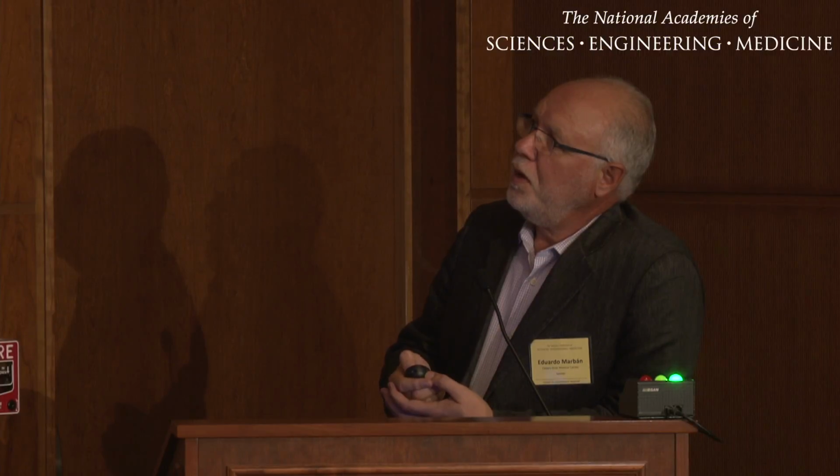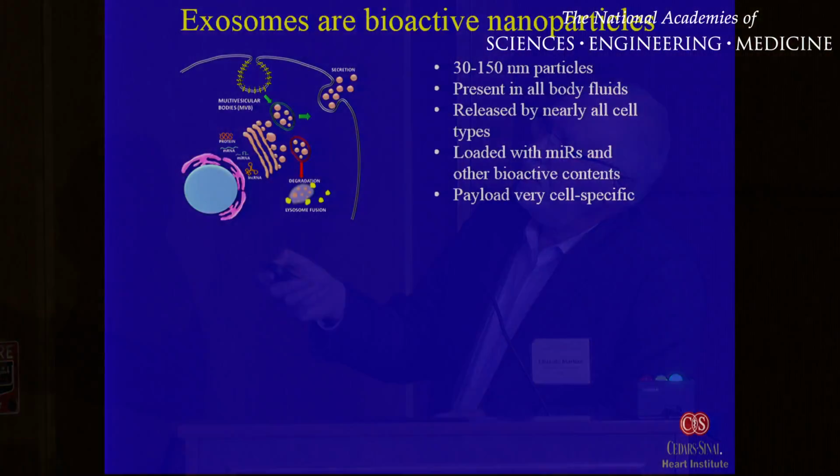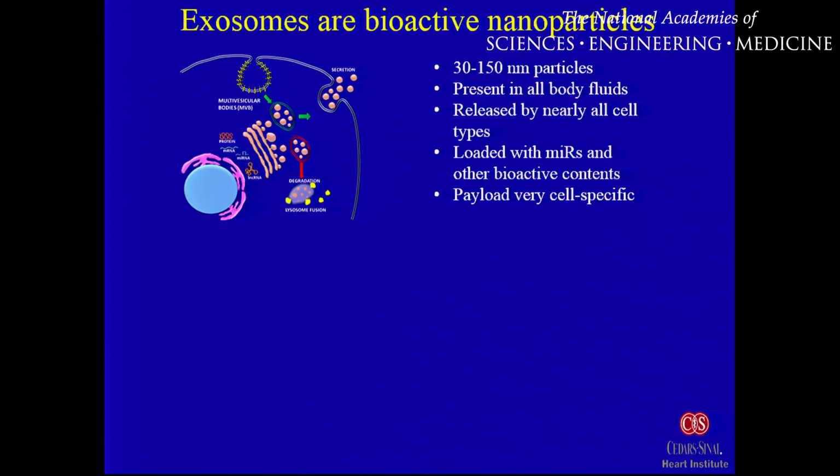And we have begun looking at exosomes. These are bioactive nanoparticles that are secreted by all eukaryotic cells and are products of the endolysosomal pathway. They're 30 to 150 nanometers in diameter, and just to put that in context, an HIV-1 virus is 100 nanometers in diameter, and a ribosome is about 300 nanometers in diameter. So these are smaller than the smallest organelle.